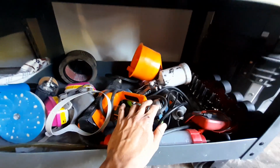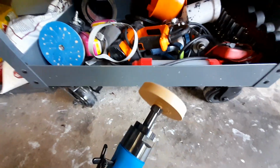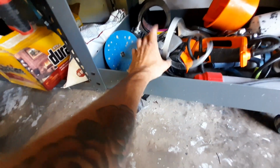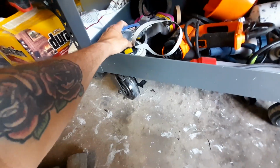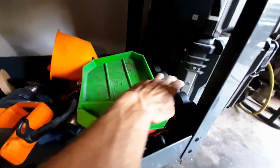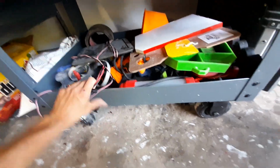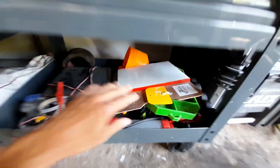I keep my Dremel and other stuff down here, my multimeter, the filter for my vacuum, my eraser wheel. These things are super good for removing adhesive. Got my respirator, my finishing DA, fluid extractor, heat gun, my paint gun, some sockets, axle sockets or shallow sockets, as people call them. People call them all types of things.